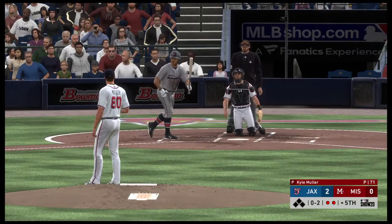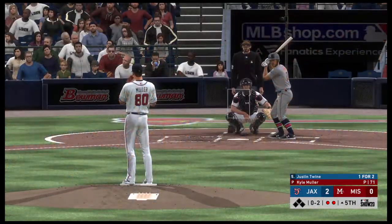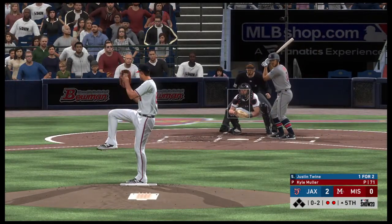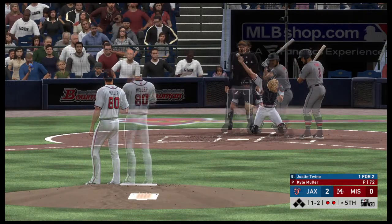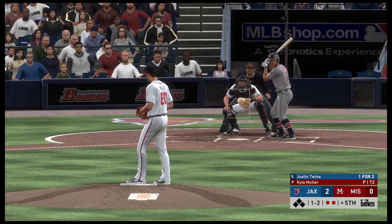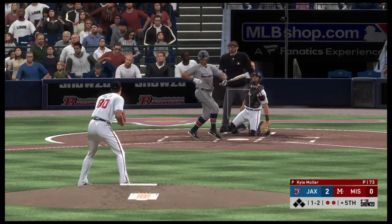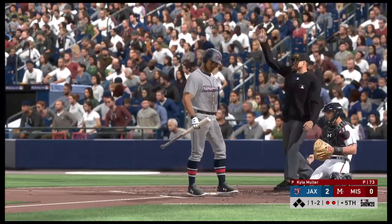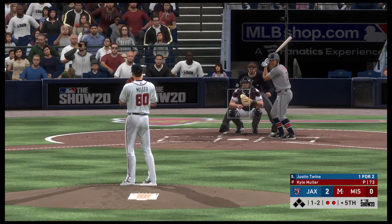Behind 0-2 now. 2 out, nobody on. Off-speed pitch in the dirt as he takes it for a ball. Count still at 1-2. He got a mistake right there, but missed it. Can't foul that pitch off in a big spot. 0-2 count. Heater caught too much of the zone.